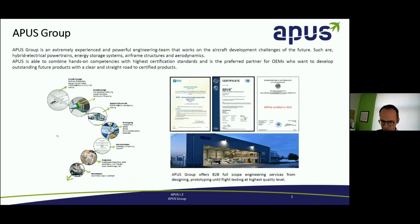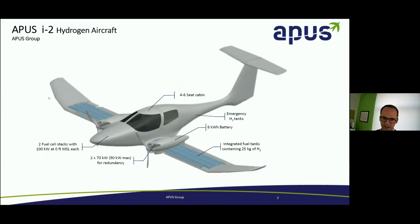And next to a lot of programs we do with our customers, we have our own project running for almost 5 years on basic research, and that's also related to hydrogen propulsion systems. And that's, I think, the reason why we were invited here. And that is how the program looks.